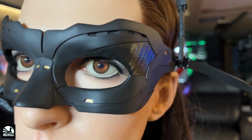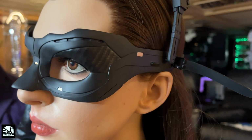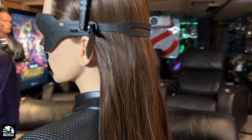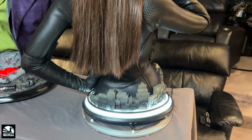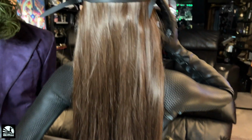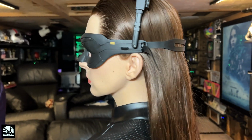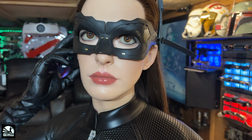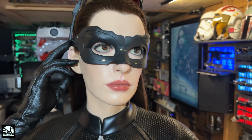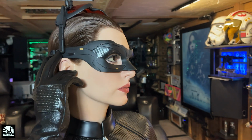The eyelash work, done really well. The hand-punched hair, it is excellent. I'll just turn this around so you can see from the back side. Yeah, the hair is definitely real. It's thick, nicely done. So it may sound like I'm nitpicking some, and I am a little bit, but while I think it's really, really well done, there is some room for improvement.